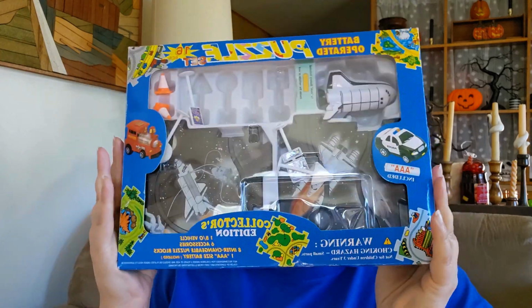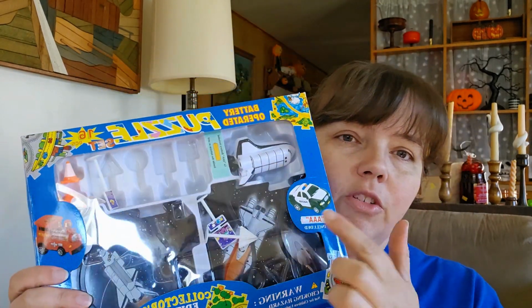All right, bag number two. I got Trey this little astronaut set that you put the tracks together, and it's a puzzle. You gotta put the puzzle together the correct way, and then your little spaceship here will ride on the tracks. It's battery operated. I just thought that'd be fun for him to do, so I bought that for Trey.